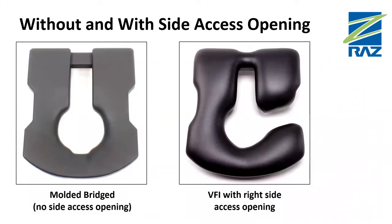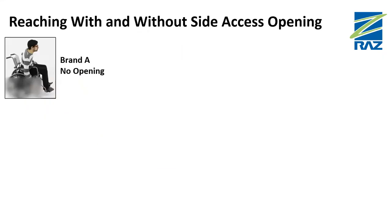Another change or difference we see is the difference between seats that have no side access and seats that have a full cutout on the side. Now, this is particularly relevant in spinal cord injury, where a user might be wanting to do their own bowel care, their own digital stimulation, manual evacuation of their bowel. So we might look to do a full cutout on one side.